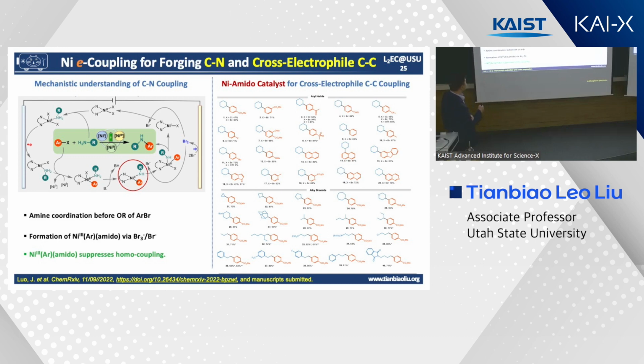And one more point we found is for this amido state, it's a very critical intermediate. Why? Because when we have this amido aryl halide, it can avoid the commonly observed homocoupling in cross-coupling reactions. That's a very unique discovery. Then we took advantage of this observation and purposely added an amine as co-ligand for our nickel catalyst, where we use bipyridine. Then we found we can use this combination to do very effective cross-electrophile coupling between the alkyl halide, the aryl halide, and form this C–C bond, okay?